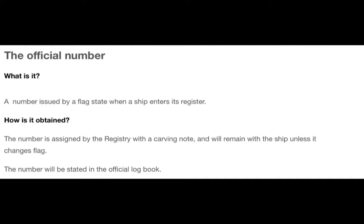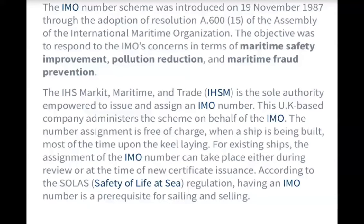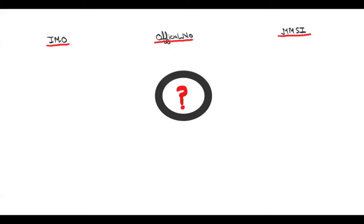So the official number will also change if you change your flag. If you're going from UK flag to Marshall Islands flag, obviously the official number is going to change. So it is also not permanent. Understood or not? So what conclusion have you drawn now between the IMO number, official number and MMSI number? If somebody asks you what is the IMO number, you will say, sir, the IMO number is basically a 7-digit number. This is required for all cargo ships of 100 GT and over, including passenger ships. And the IMO number is permanent.